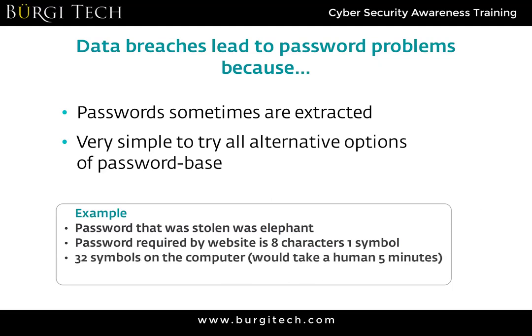So it would take a human 5 or so minutes to go ahead and crack that password by trying all of the different options. Computers can carry out these tasks in fractions of a second. Except instead of trying one website, they're trying hundreds of websites all at the same time, trying that password that was just stolen and all of the different variations on that password, numbers, symbols, and so forth. So it becomes very easy to take over all of your accounts if just one is compromised.